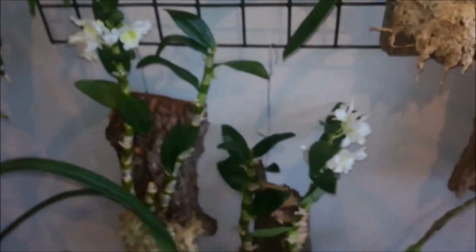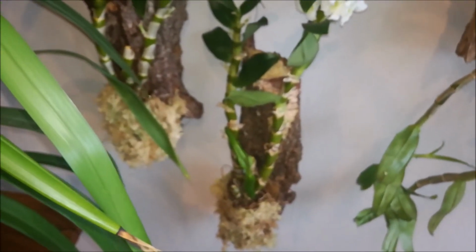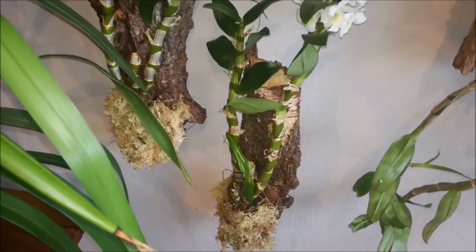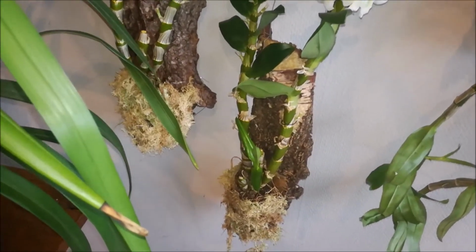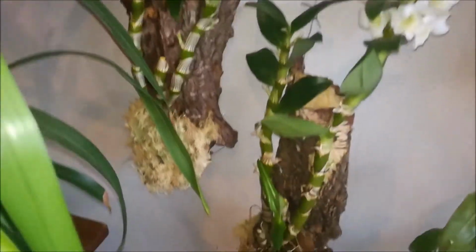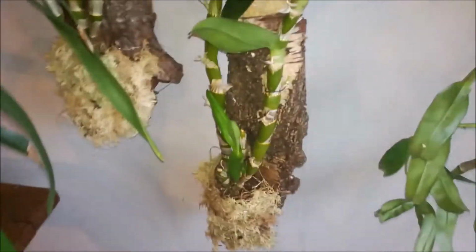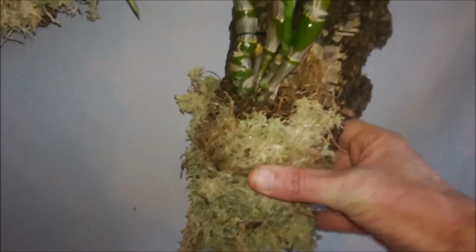Oh, and these mounted. Yeah, I'm sorry, I wanted to make an experiment of it, but I couldn't help myself, so they both got mounted, and we'll see what they do.